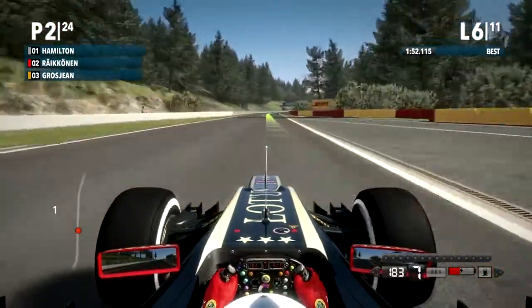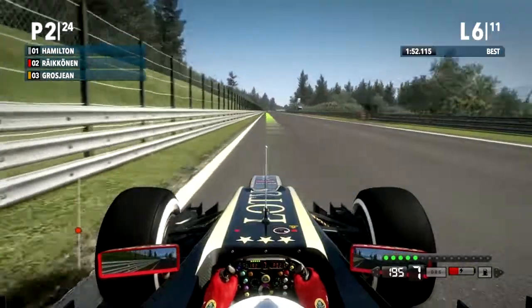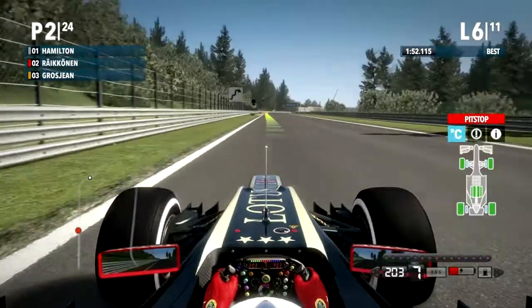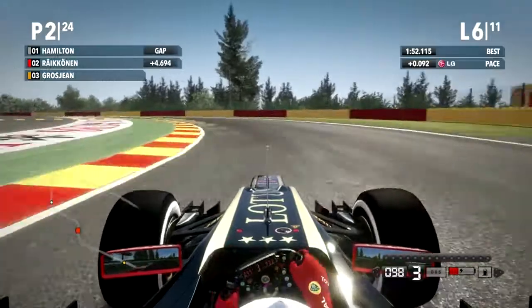You never know, he might win tomorrow. That would be great. But Hamilton, I'm happy he got it over Vettel, because I can't stand Vettel, to be honest. He annoys me a bit. And what's up with his hair? Just saying that.